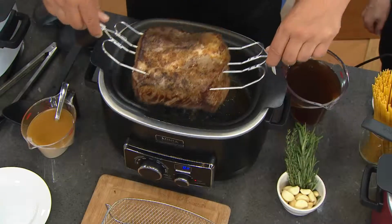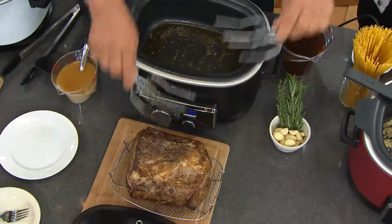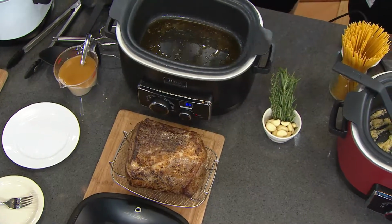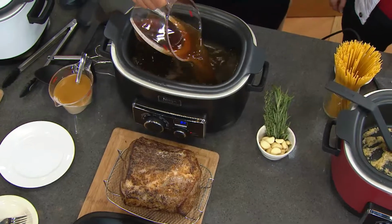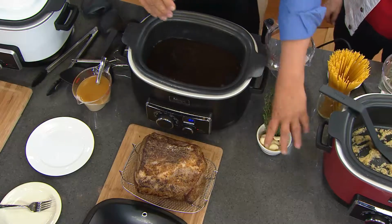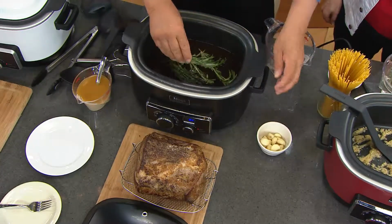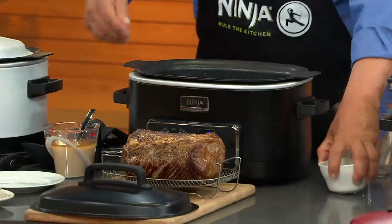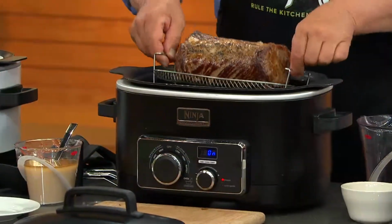I took about 5 minutes, and I browned this roast before I'm going to roast it. You say, well, why did I do that? Because I'm going to roast it not with dry heat. I'm going to roast it with moist heat. Wow. So now I'm adding stock in here. I'm going to add aromatics, which through the steam are going to flavor the meat, right? Some garlic. That's right. And then I'm going to add back the beef.